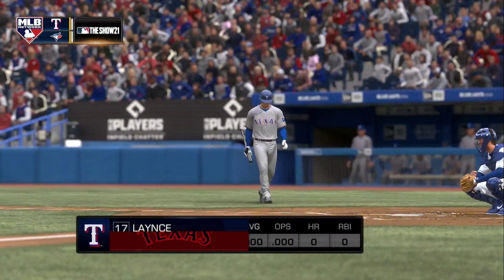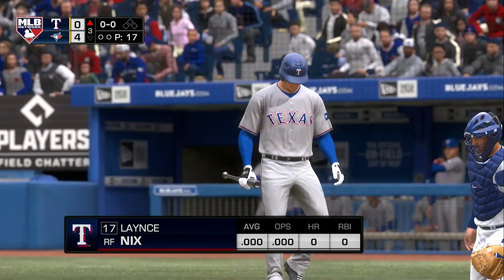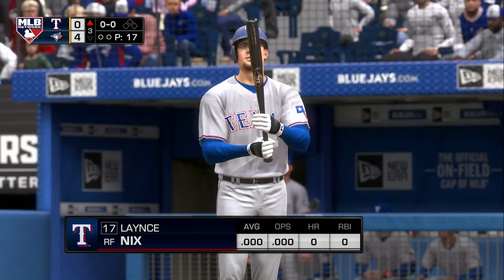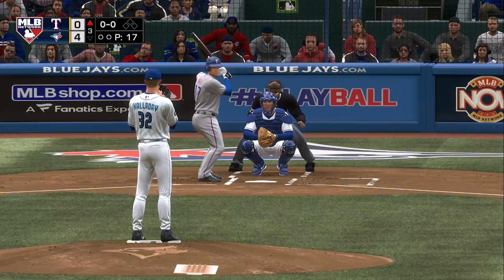Now at the plate, here is Lance Nix. He's the number 7 hitter, but he's leading off the third after the first 6 guys in the lineup have been retired in order. Yeah, it's been a great start to the guy on the mound. It'll be interesting to see if they can find a way to get to this guy before he really settles in.